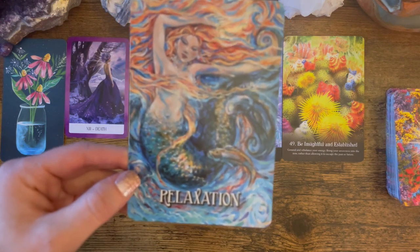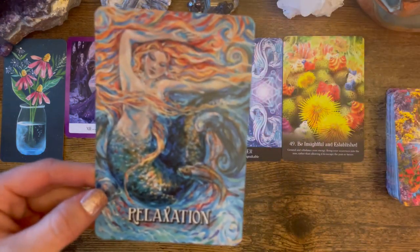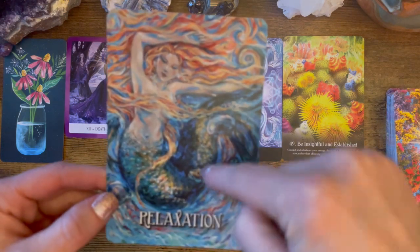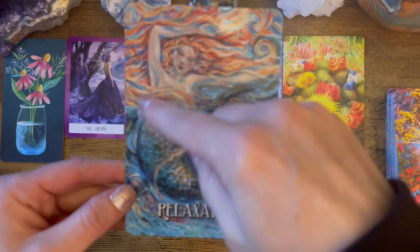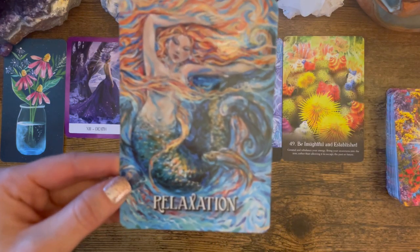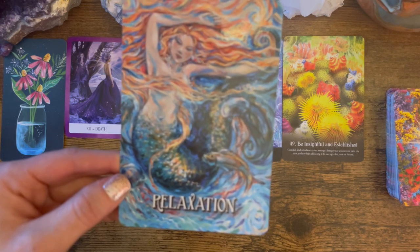During your reading, as soon as I saw this relaxation and see how she's just flowing, going with the flow, there's a jellyfish, there's a fish here. She's a beautiful mermaid, just resting, kind of going with the flow of the ocean current. Yeah, going with the flow.